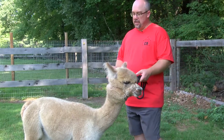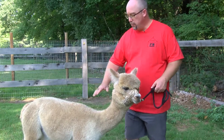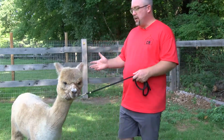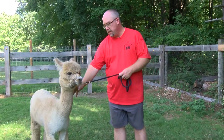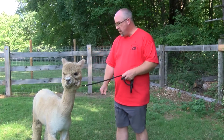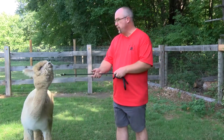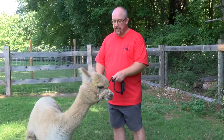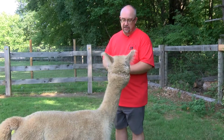And the shearer basically takes the fiber off in three different sections. The blanket, which is on the back here, the sides and the back, is taken off basically all in one piece. Then the neck is done, and that's called seconds, or second quality fiber. And then the thirds are the legs and the belly and around the face. And the back is called the blanket. As I said, it's taken off pretty much in one piece. And that's really the best fiber.